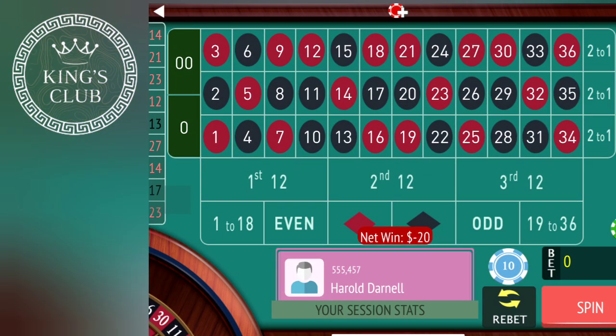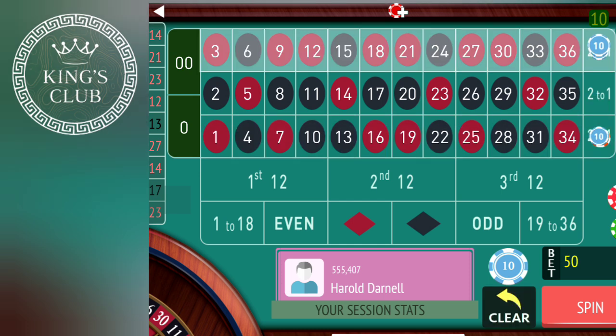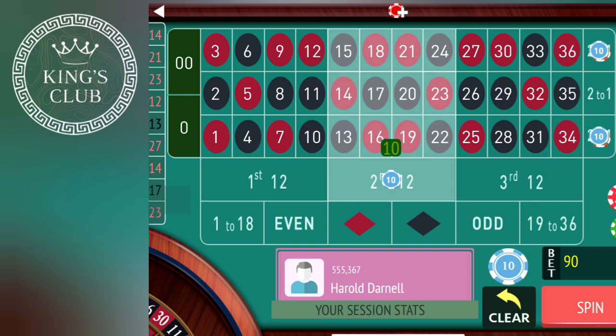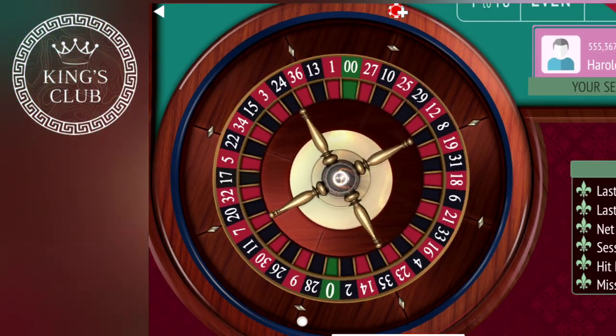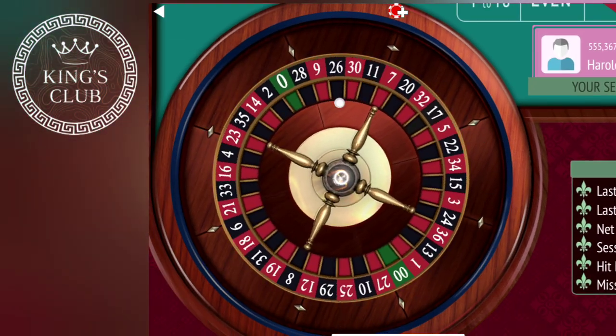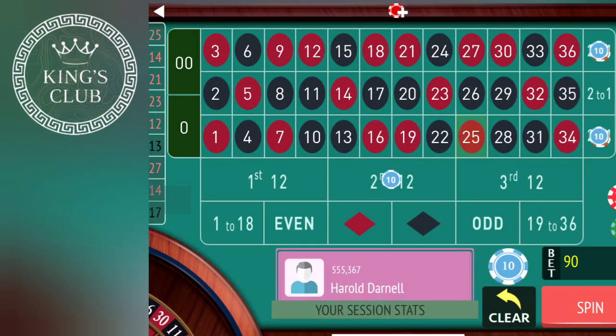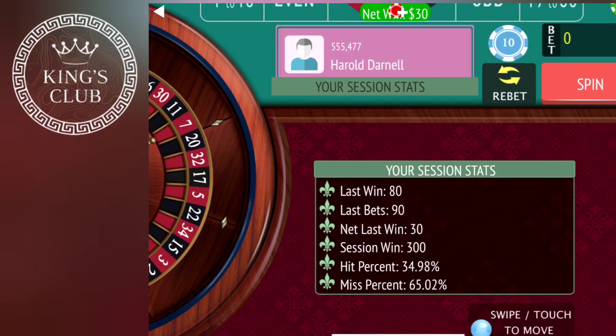Oh, well, there you go. Let's go with 40. So we're going to bet $40 there and there. And we're going to see, can we get out of here? $10 there. Let's see if we can get out of here. 25. There's a $30 win, and that is a $300 profit.